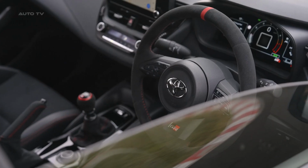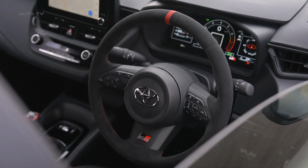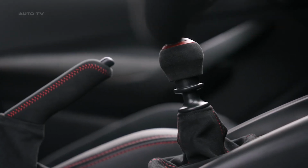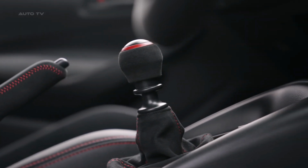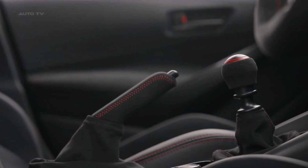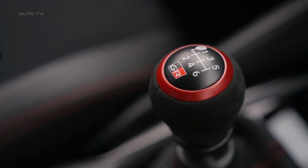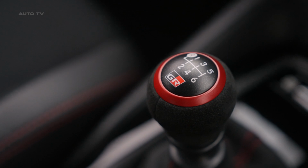On the tech side, the Morizo Edition features an 8-inch touchscreen multimedia system supporting wireless Apple CarPlay and wired Android Auto. While some features like the 8-speaker JBL audio system and native satellite navigation have been removed for weight saving, Toyota Connected Services is offered as standard, providing enhanced safety and convenience.